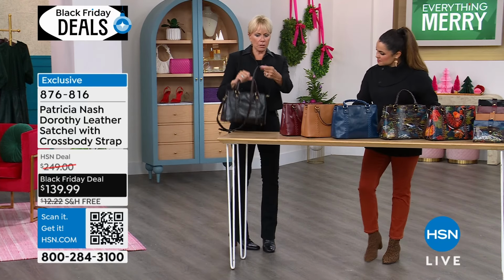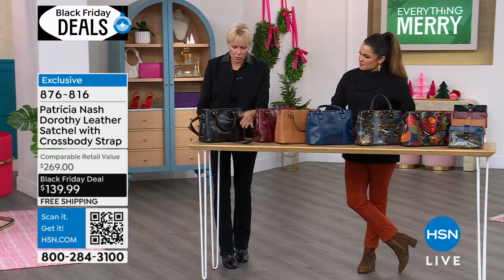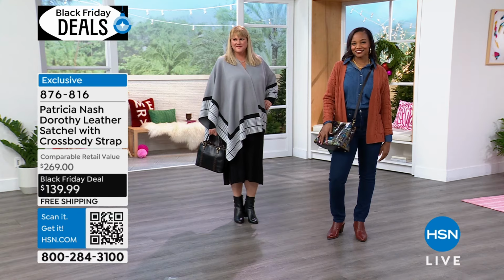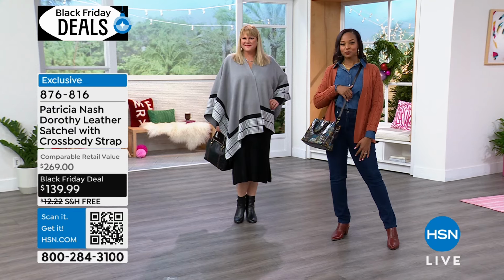But then you've got that crossbody strap, and the top handles lay down so nicely. They're not gonna get in your way or frustrate you. You're gonna be able to operate this really well.